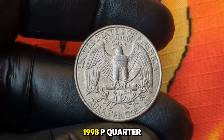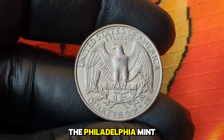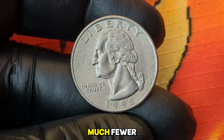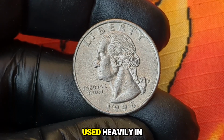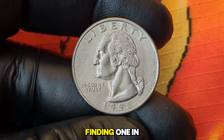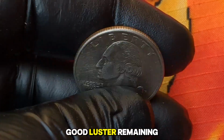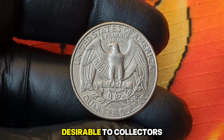Background of the 1998 P quarter. The 1998 quarter with the P mint mark was produced at the Philadelphia Mint. This coin was widely circulated, but coins that survived in extra fine condition are much fewer. Philadelphia minted hundreds of millions of these quarters, but most were used heavily in circulation, meaning scratches, wear, and dull surfaces. Finding one in XF40 or XF45 grade means strong design details, light wear only on high points, good luster remaining, and no major dents or damage.